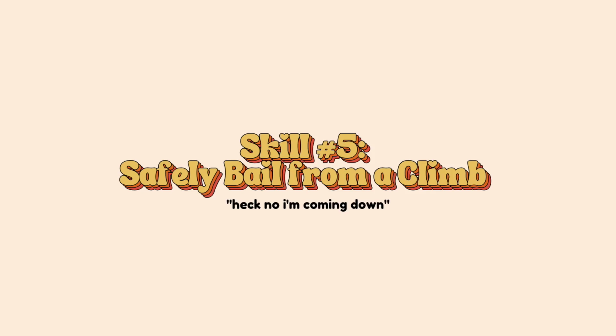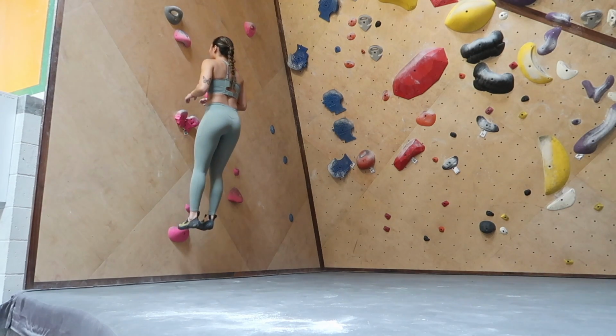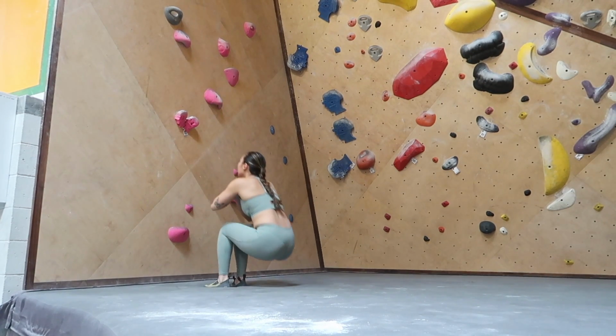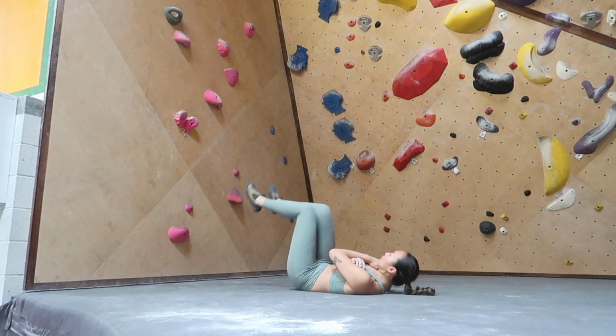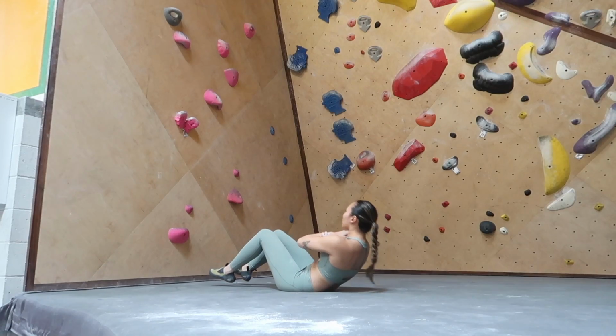Skill number 5, safely bail from a climb. So most climbers are taught when they fall in the gym the tuck and roll technique, which is ideal in an indoor setting where there's ample padding. However, your technique might actually look a little bit different outdoors, especially if you do not have enough pads to safely roll on your back. So here are some general rules of thumb when you are falling outdoors.